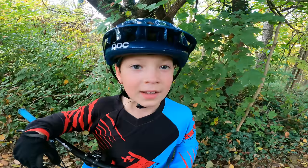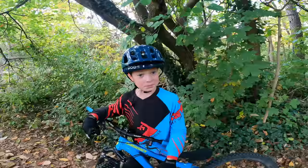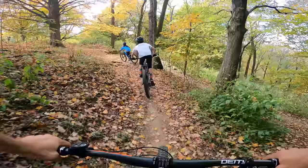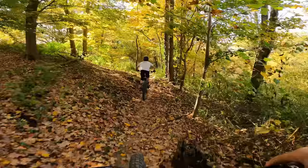I'd rather go down the roots than go up. It's a little bit easier, isn't it? Yeah. Leaves are so fun to slide around in.